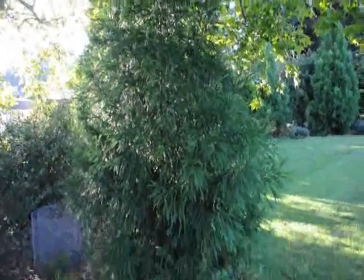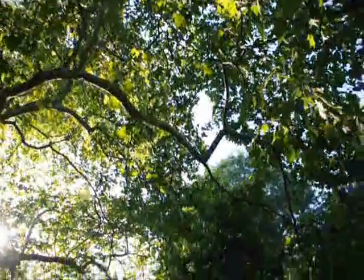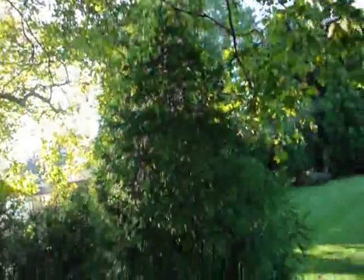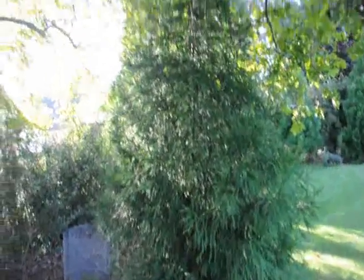This is a Cryptomeria japonica grown in the shade. This is a full shade environment here. It only gets maybe an hour a day of filtered sun. And this was planted here about 6 years ago.